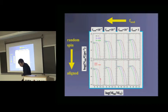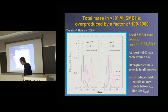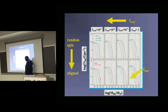In principle, you see that you can get up to these observational numbers if you make these very optimistic assumptions. But now I have to show you something which is very problematic. You look at the slope of these mass functions, it's actually quite ridiculous. This is actually 10 orders of magnitude here in space density. This is an extremely steep mass function.